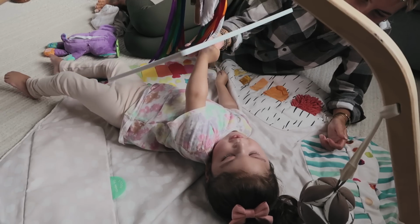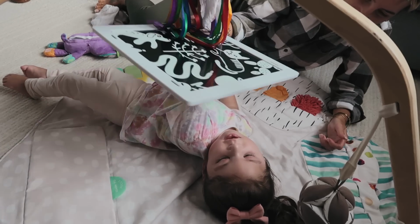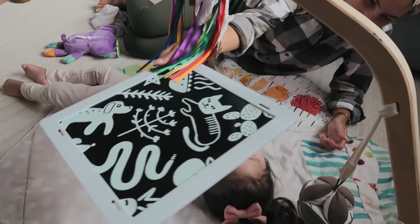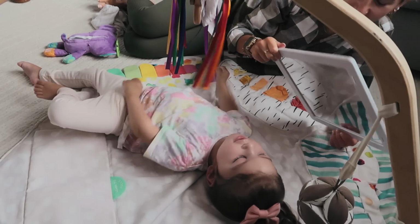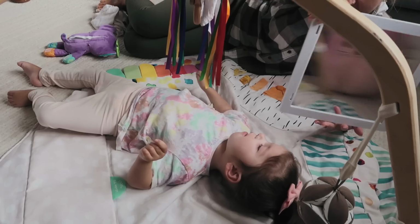Mirrors are always a great thing. We have this mirror which also has a nice contrast picture on the back, which she really enjoys. I think she just likes the look of her own reflection, but why shouldn't she?